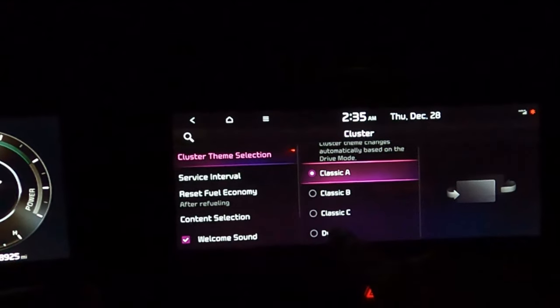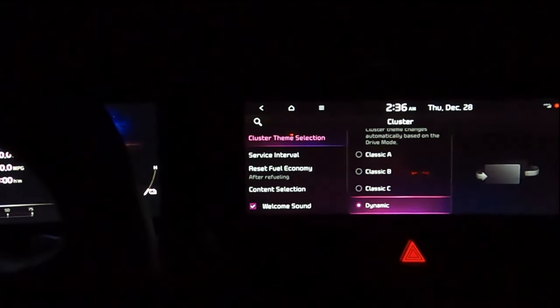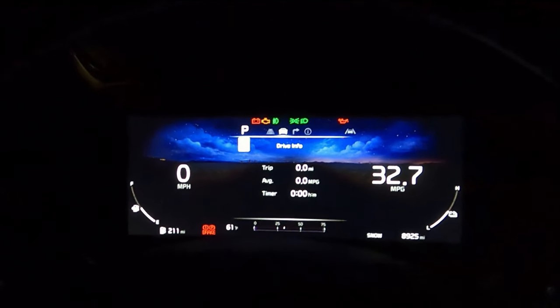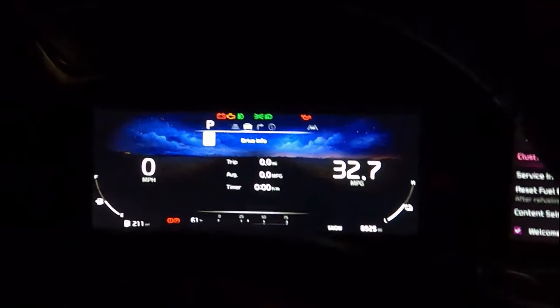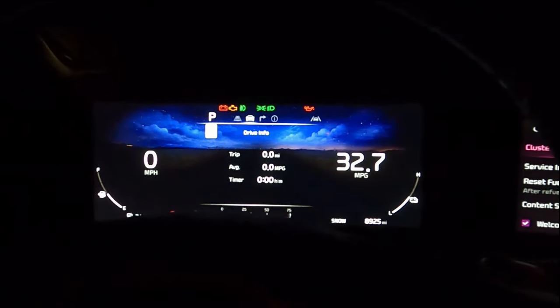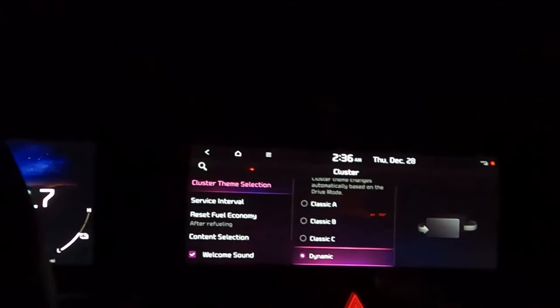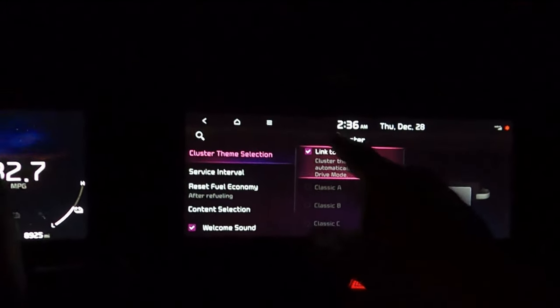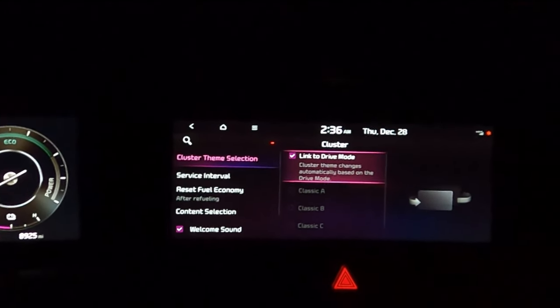The last selection we have here is dynamic. If you change it to dynamic, what happens is the cluster will show a night scene, and you can see some buildings and some terrain there. And during the day, it will show daytime clouds, and it'll be lighter. So that will change depending on whether it's night or day. And that's dynamic. Let's put it back to drive mode.